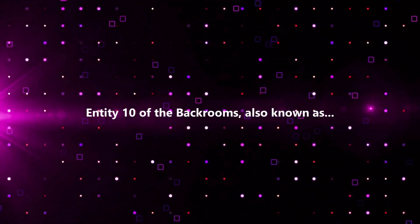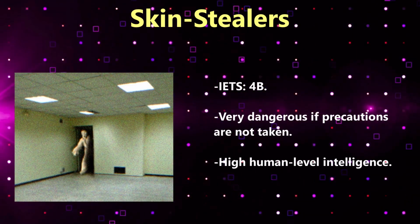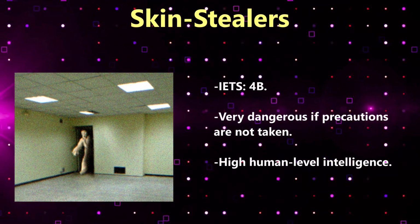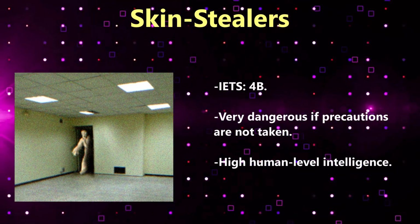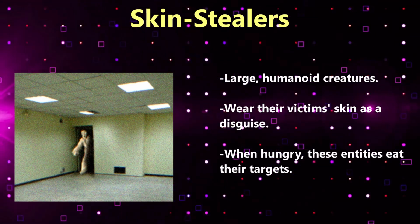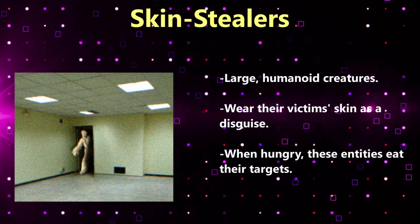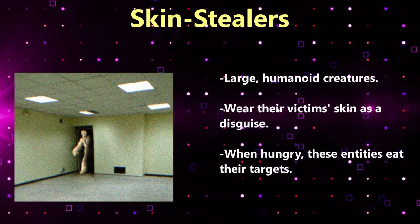Entity 10 of the Backrooms, also known as Skin Stealers, have an IETS rating of 4B. This means the entity is very dangerous if precautions aren't taken, and this entity contains high human level intelligence. Skin stealers are large entities that appear humanoid, and they wear the skin of their prey as a form of disguise. When these dangerous entities are hungry, they also sometimes eat their prey.